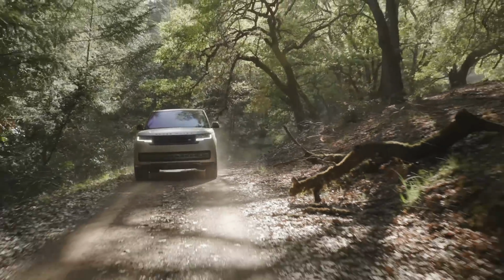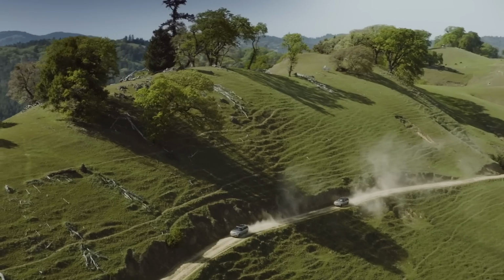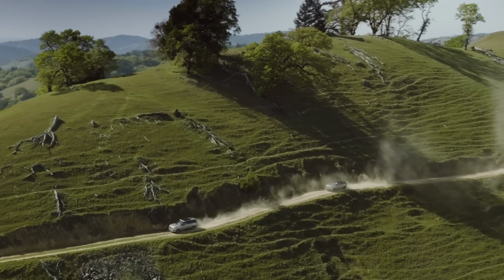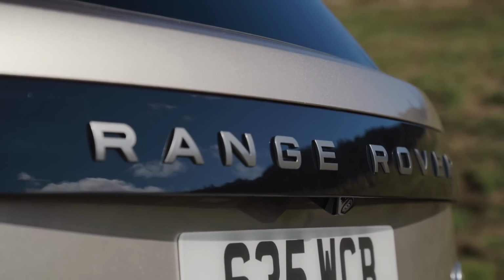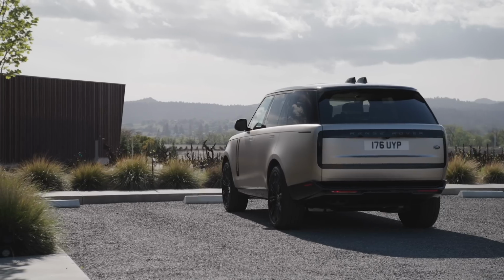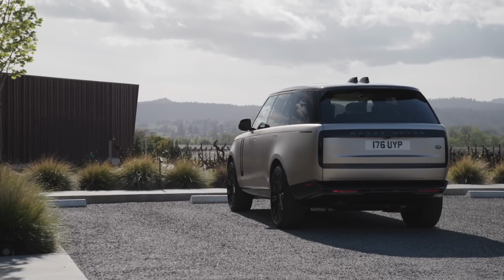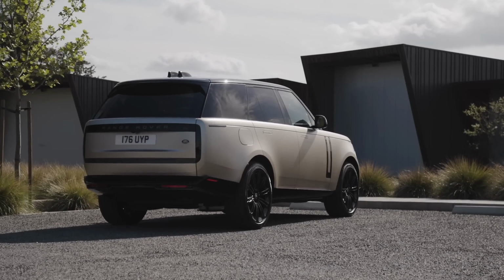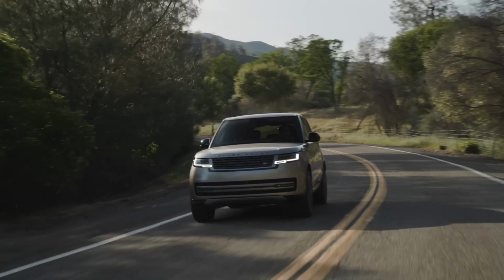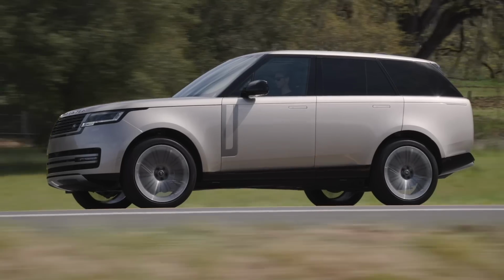Range Rover has really doubled down on the luxury here, creating space for the upcoming Range Rover Sport to be more, well, sporty. With prices starting at £99,375 for the D300 diesel and stretching some way beyond 200 grand for a fully loaded P530 SV long wheelbase, the reassuringly expensive Range Rover is more expensive than ever.